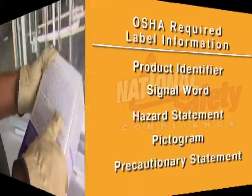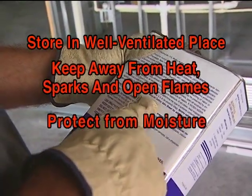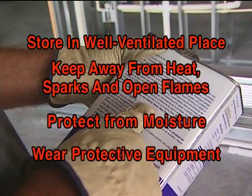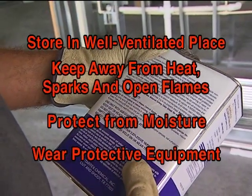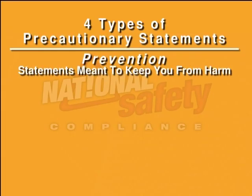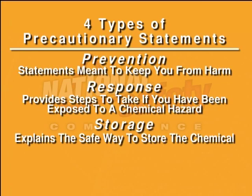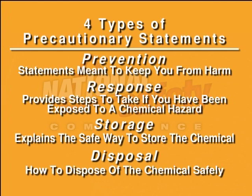Precautionary statement: a phrase describing recommended measures to be taken to minimize or prevent adverse effects resulting from exposure to the hazardous chemical or improper storage or handling. There are 4 types of precautionary statements used on labels. Prevention: statements meant to keep you from harm. Response: statements providing steps to take if you have been exposed to a chemical hazard. Storage: explains the safe way to store the chemical. Disposal: the last statement explains to the employee how to dispose of the chemical safely.